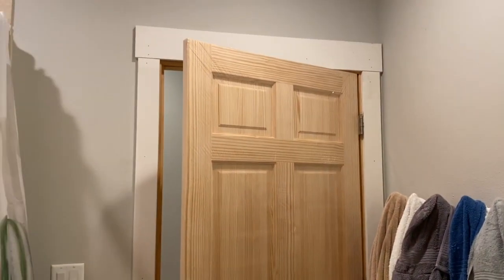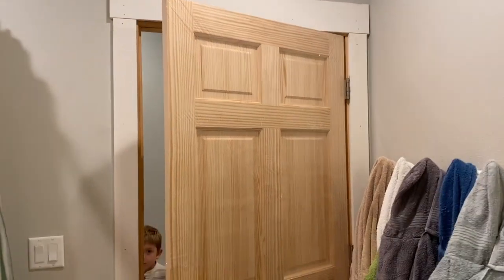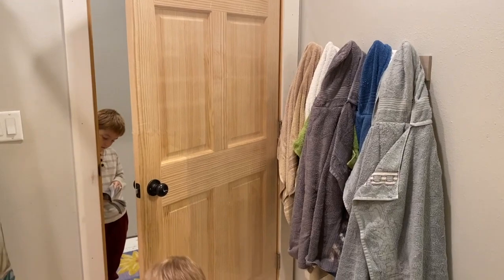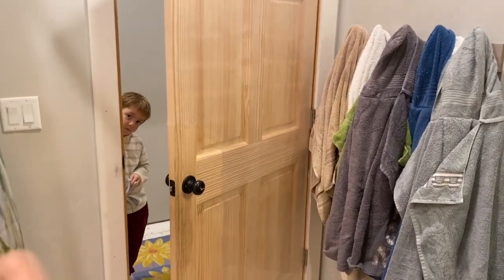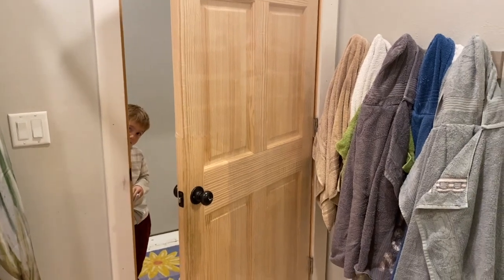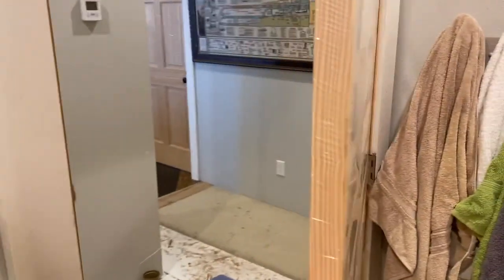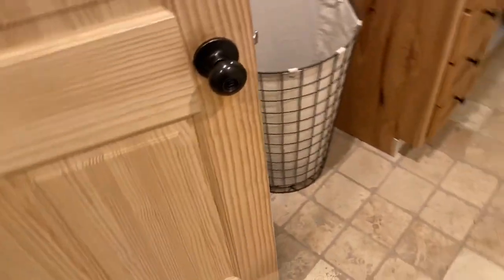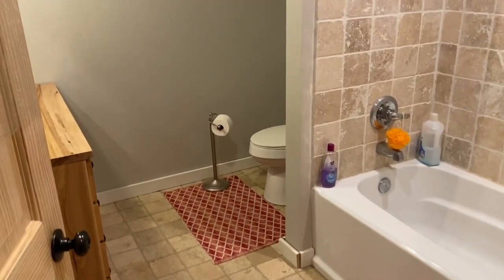Okay, so let's start with the door. The entryway to this is a 36-inch door. I love 36-inch doors, and anywhere that I can put them in my house, I do. We do have smaller doors, which work just fine in other places, but if you have the space, I highly suggest a 36-inch door. It's just really roomy and spacious, and if we were ever to be maybe in a wheelchair, then I think we would still be able to get in and through our 36-inch doors.